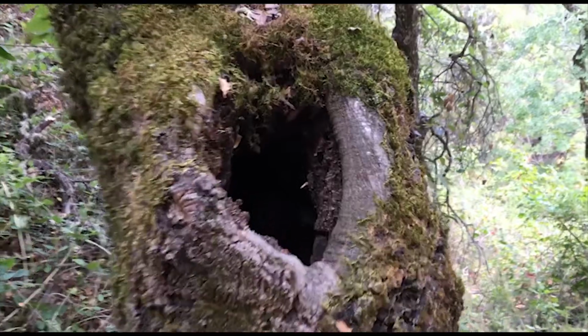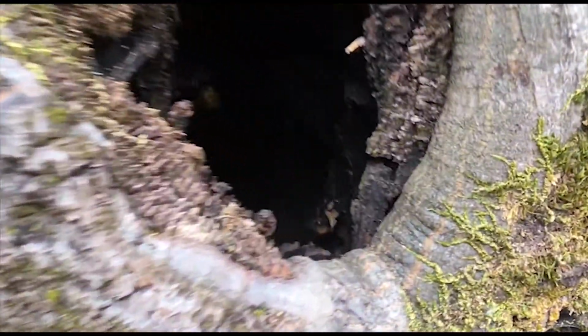Chickadees build their nests in cavities or holes that they find in trees, using animal fur to build their nests, along with moss, feathers, and bark fibers.